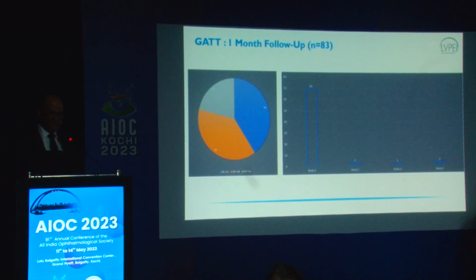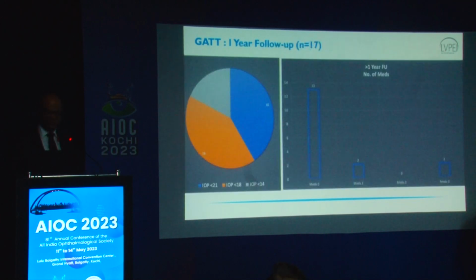So if you look at patients who have followed up for 1 month, you see only 3 patients are on medications. And if it works for 1 month, it is most likely that it will work in the future also. If you look at the intraocular pressure distribution, 78 out of 83 are under 21 millimeters, and 41 are below 14 millimeters of mercury. So this is a mix which can work well for a certain section of patients. You typically expect an IOP of between 16 to 18, but some patients do better also.